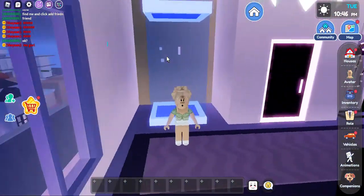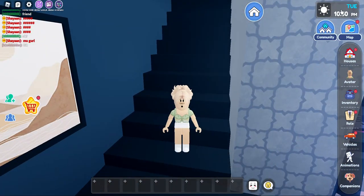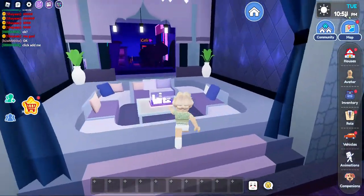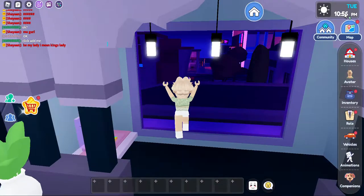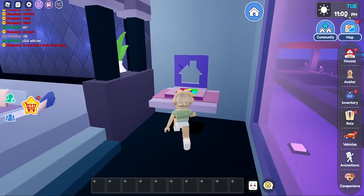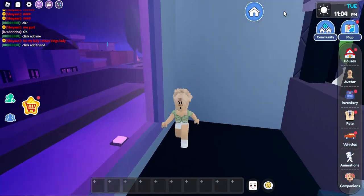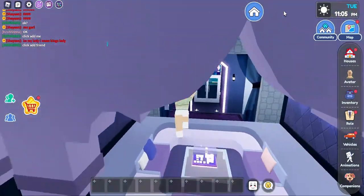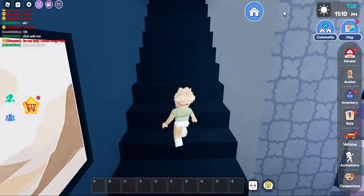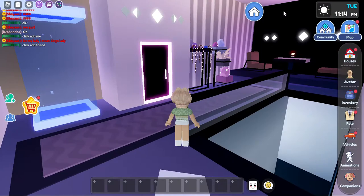Then we go down. And that's pretty much it, I think. Oh no. There's something here which is for changing the color of your house, and maybe that's it. Yes, yeah, that's pretty much it.